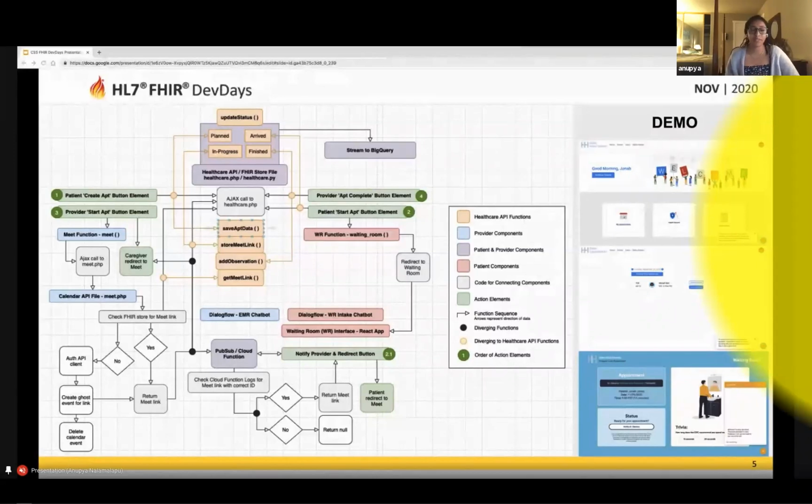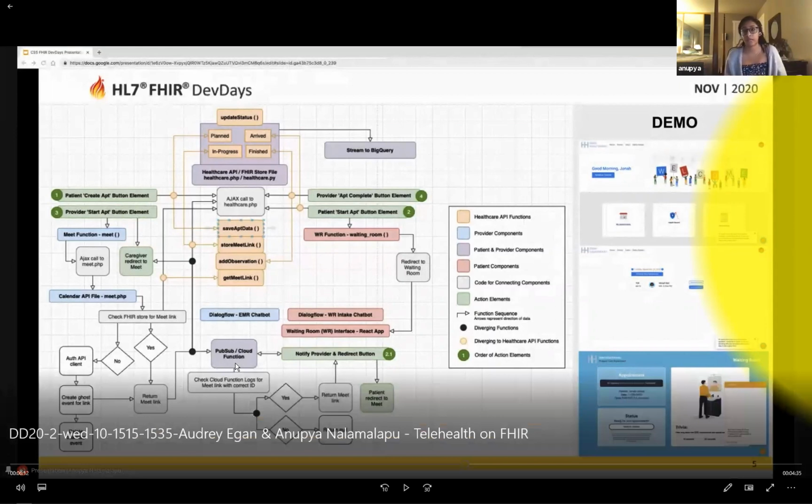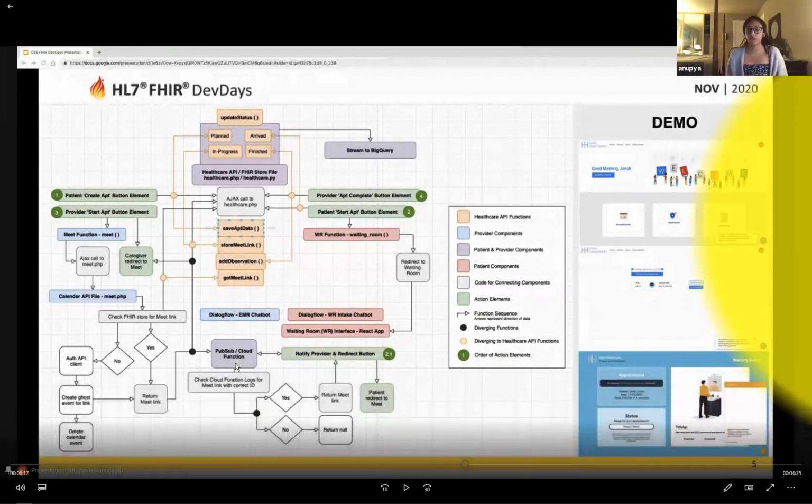Oh, it's also important to mention we're using PubSub to trigger the cloud function. And that's how the connection really happens with the waiting room, because they're 2 separate applications. The EMR is one application and the waiting room is one application. And so for them to be connected, we needed to have that PubSub trigger.